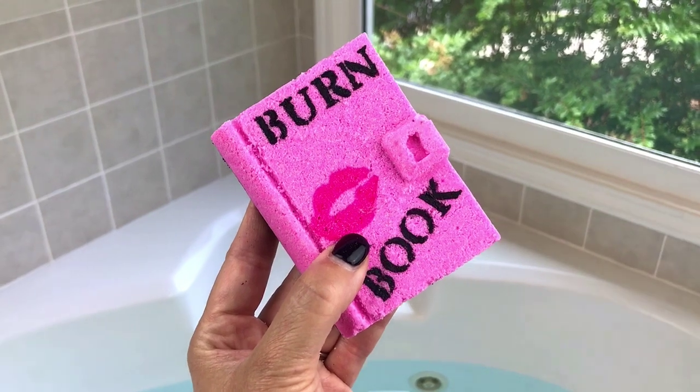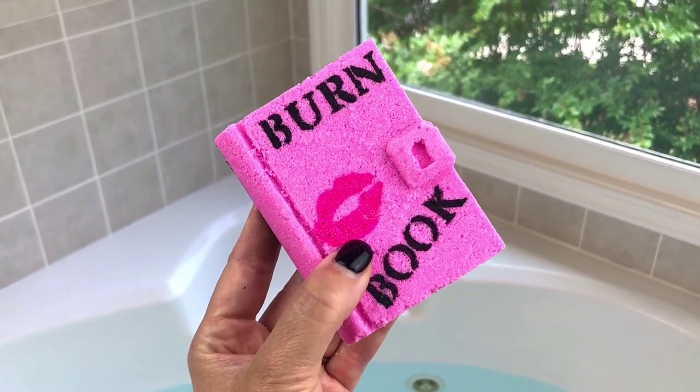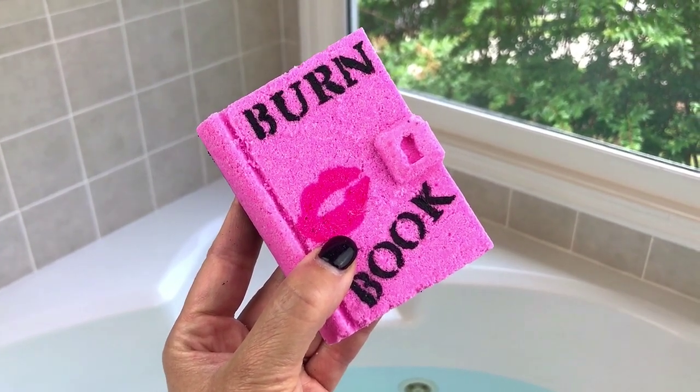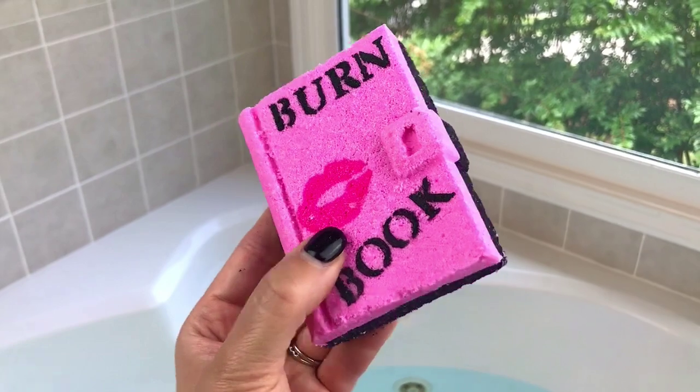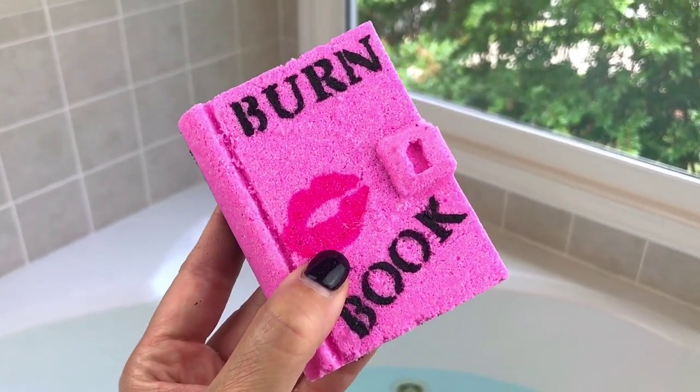I love websites that give you a description like that. I think it's super creative and very, very unique. And you know, it takes a lot of thought to write a description like that, so I really like that. But let's go ahead and get this in the water because I'm just super excited to see what it looks like.